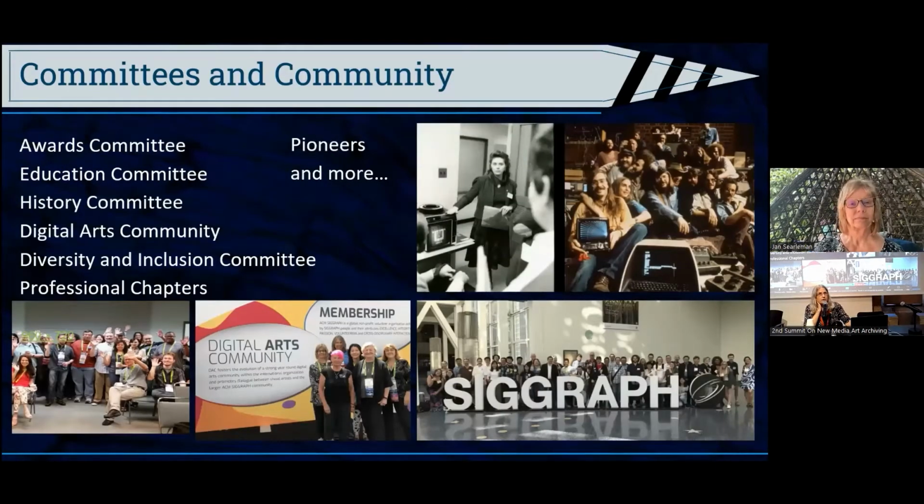It has a lot of communities and committees within SIGGRAPH. And so that's another thing that we had to consider in this archive. And it is very much a work in progress. We have not added a lot of information about these committees and communities, but it is in the plan to do that.